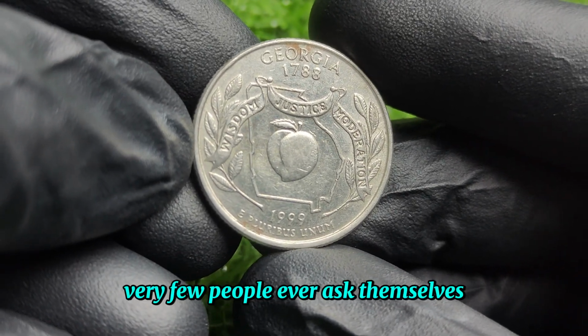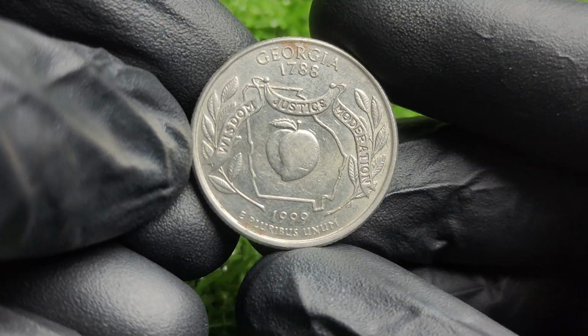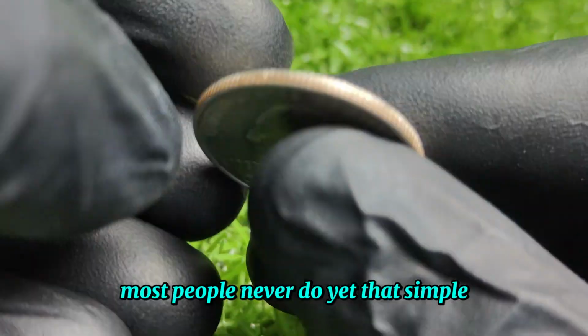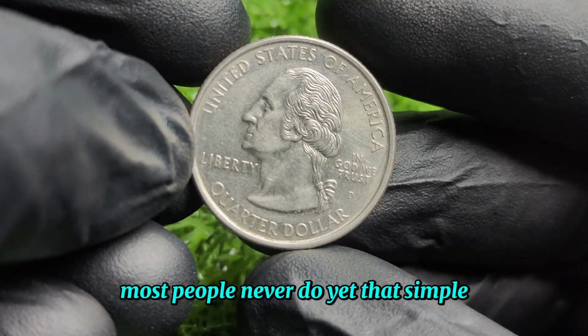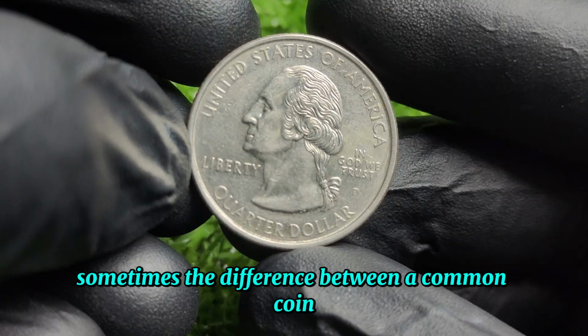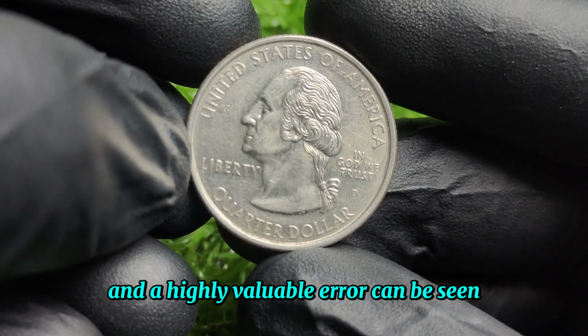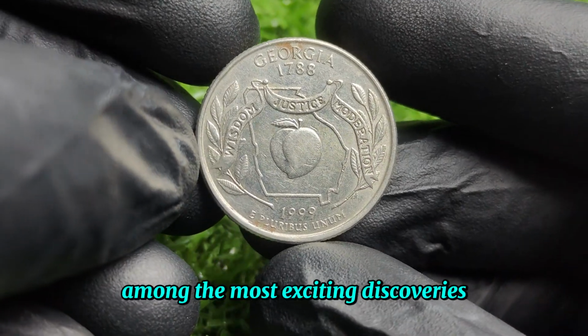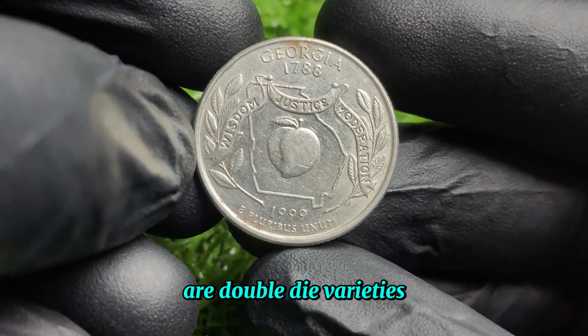Now here's a question very few people ever ask themselves. Have you ever compared one quarter to another under bright light? Most people never do. Yet that simple habit has led to some incredible discoveries. Sometimes the difference between a common coin and a highly valuable error can be seen with nothing more than careful observation.